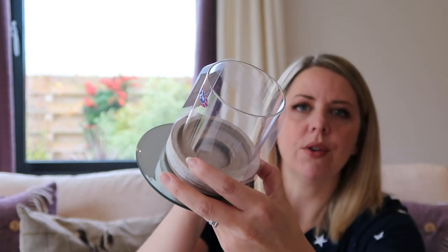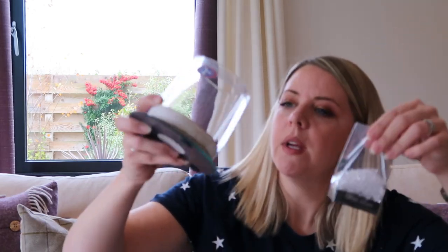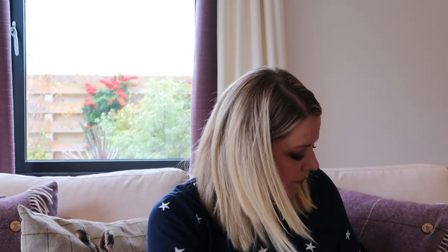I think they're gonna go in the lounge, I haven't decided yet. But actually they might be quite nice with some of those sprinkles in the bottom. And then the tea light in the middle.